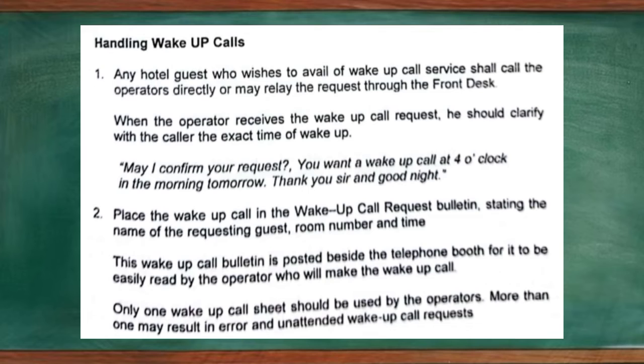Number 2, place the wake-up call in a wake-up call request bulletin stating the name of the requesting guest, room number, and time. This wake-up call bulletin is posted beside the telephone booth for it to be easily read by the operator who will make the wake-up call. Only one wake-up call sheet should be used by the operators. More than one may result in error and unattended wake-up call requests.